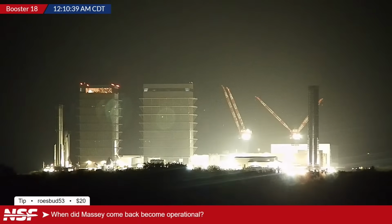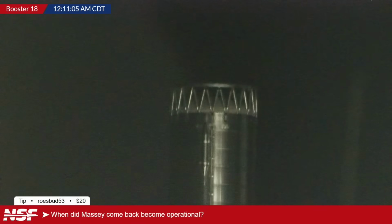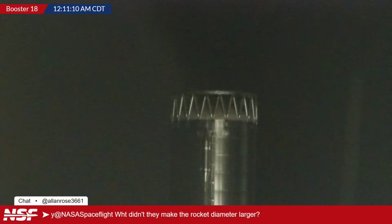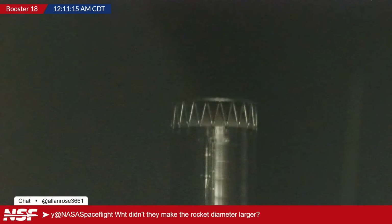Now, we've got a couple people also asking about the diameter of the booster, and at a certain point, rather than making everything taller, wouldn't it make more sense to make the booster and ship a bit wider? And is there a reason they can't do that that we know of? So when they originally went to design the Starship, it wasn't called Starship at the time, it was called MCT, and eventually the Interplanetary Transport System, or the ITS. That was going to be 12 meters wide on carbon fiber and all that fun jazz.